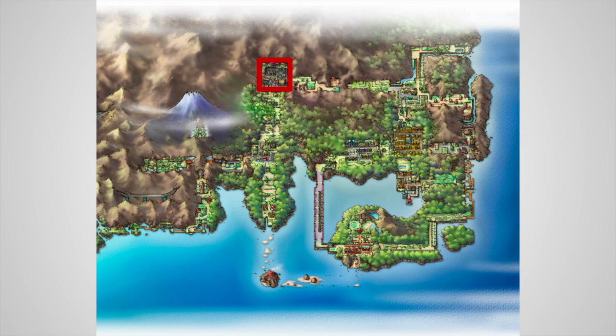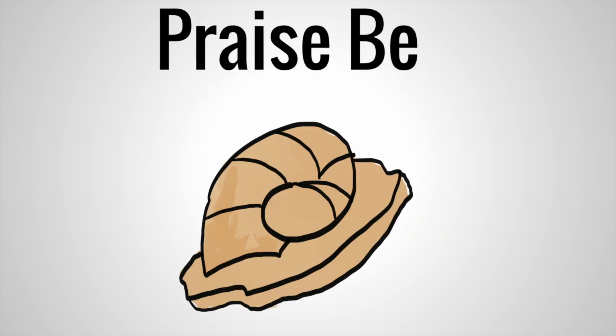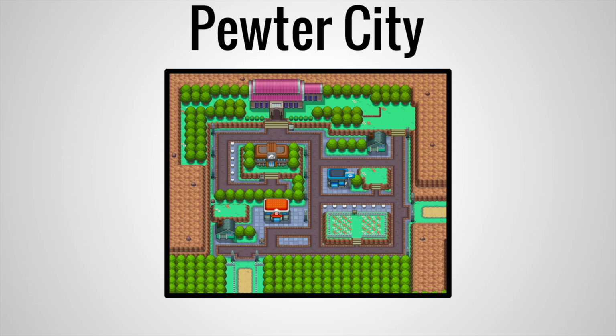The most northerly city in all of Kanto is Pewter City, located near the unnamed mountain range in all directions. The city houses the Pewter Museum of Science, which can turn fossils back into Pokemon. The city itself is located farther away from any body of water than any other Kanto city, and is possibly the most isolated city in the entire region. Being such a cold mountain town, its name is quite fitting, as pewter is a metal alloy consisting of mostly tin.